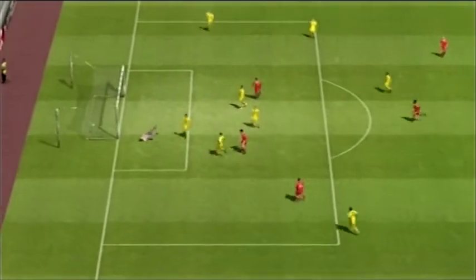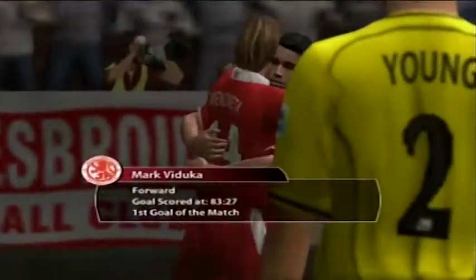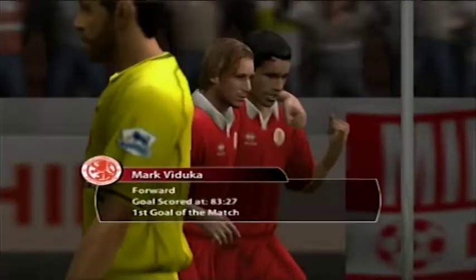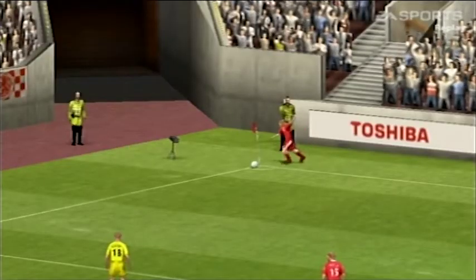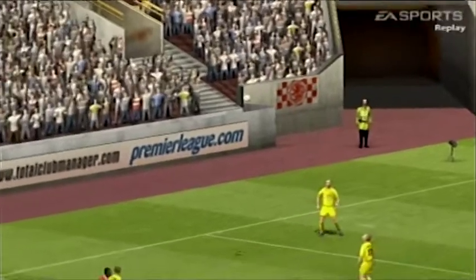Well delivered. Oh, wasn't that beautifully taken? And you know what, that might just be one of those vital goals he'll score. It's the first goal of the match.